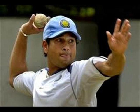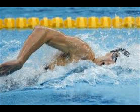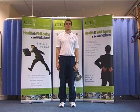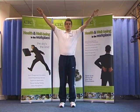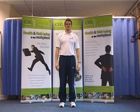It usually occurs between the ages of 45 and 65 years old, but it can occur in younger people, especially if you play a lot of sports which involve overhead movement, such as tennis, repetitive throwing or swimming. The painful arc is something associated with shoulder impingement syndrome. This is when you get pain between this point and this point of movement when lifting your arm up.